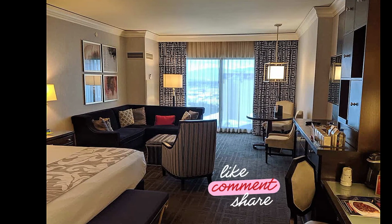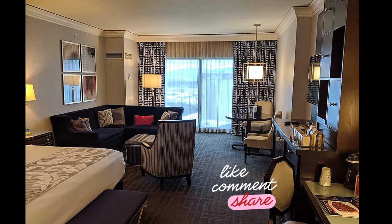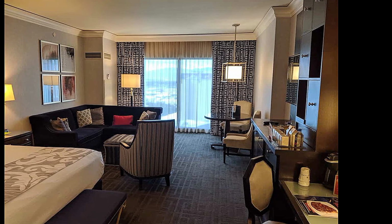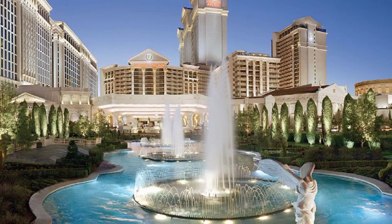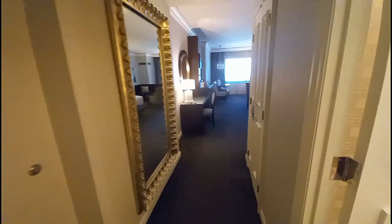You can change the dates of the reservation, you can adjust the different parts of the reservation very easily along the line. Most importantly, most resorts will price match anything that's on the net, so you're not going to get any benefit from booking anywhere else. You'll get the same price, but you'll get more options. Now let's get to the room.